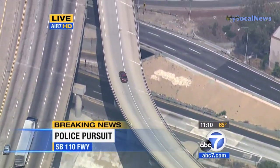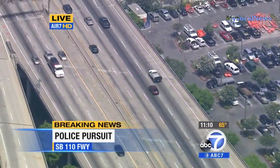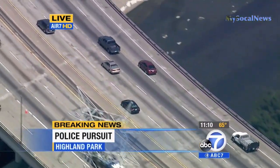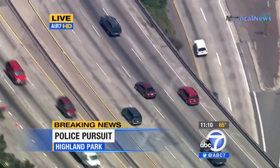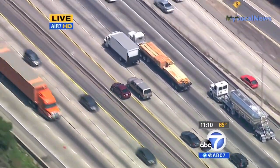And now it looks like he's on the northbound 5 freeway and still going at a very high rate of speed, weaving in and out of lanes and darting across traffic, near misses with several cars. And we will see how this traffic goes. Highland Park, the 5 freeway north. He is going very quickly. Seems to be a little congested on this road.